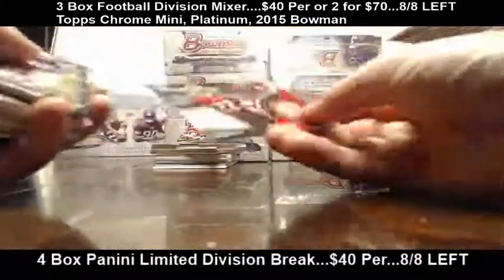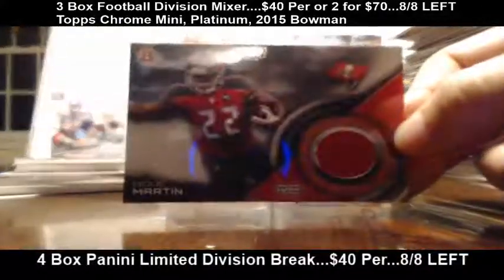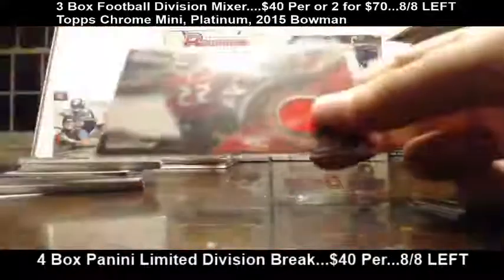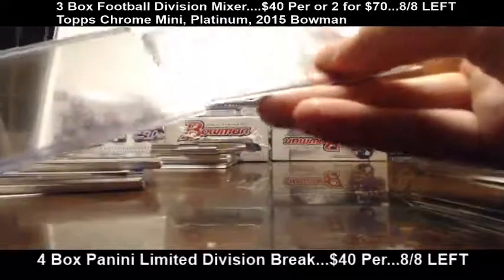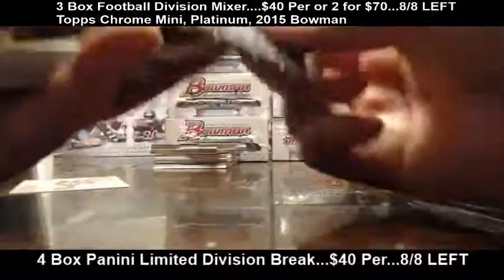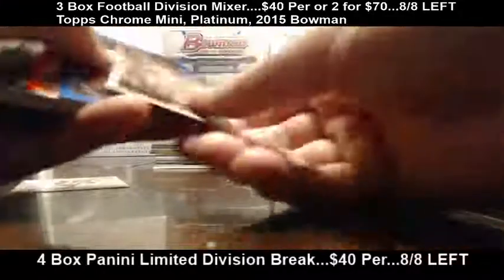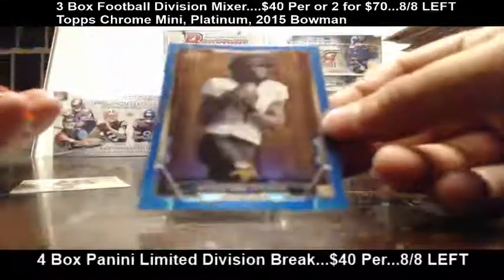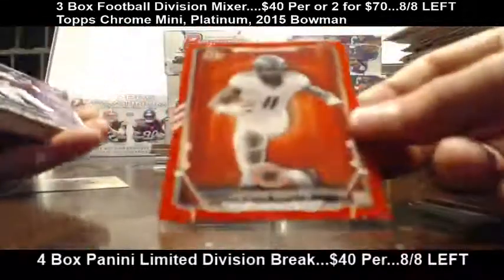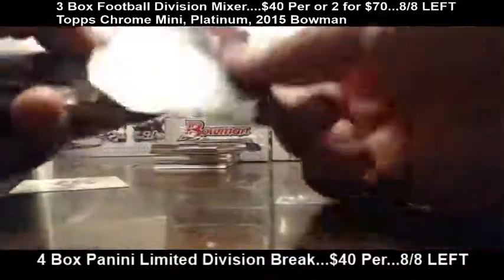And we got here a little Doug Martin. Doug Martin action. The relic for the books. Stephon Diggs, blue, and yep, Kevin White.